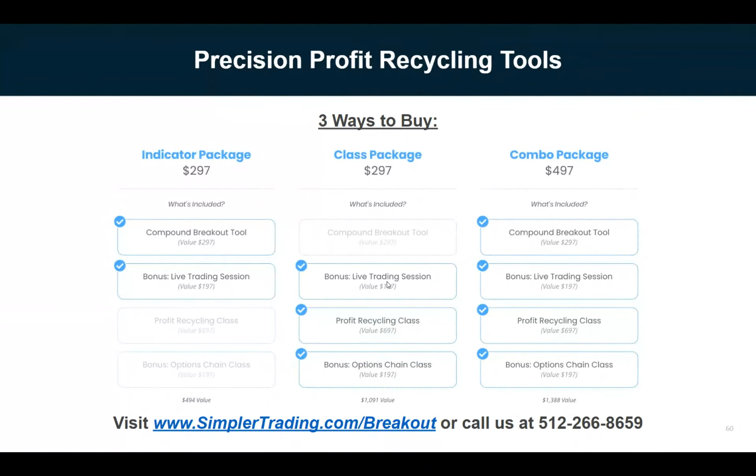So if you want to see how it works in real time and really follow along, but you might have a doctor's appointment or need to step out that day, these sessions will be recorded and available to you. That way you can still get that education around how it works in real time, live during the market hours itself.